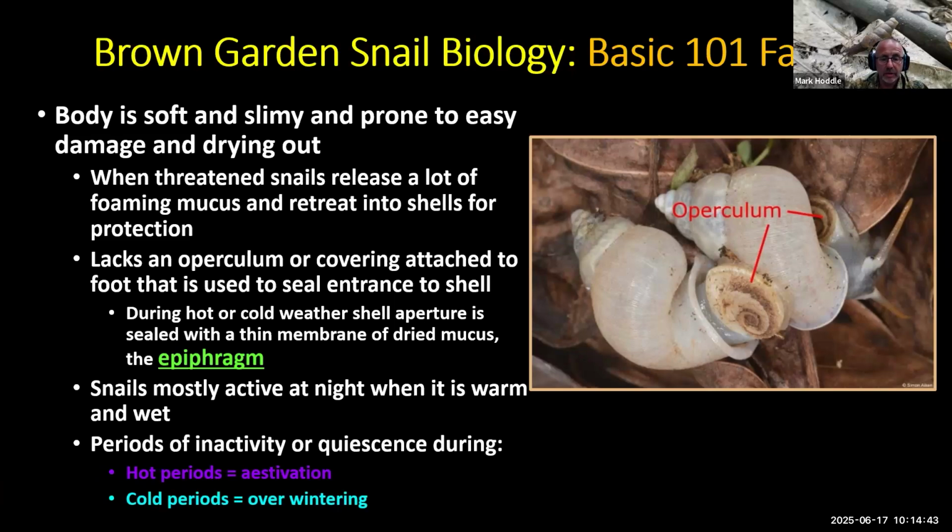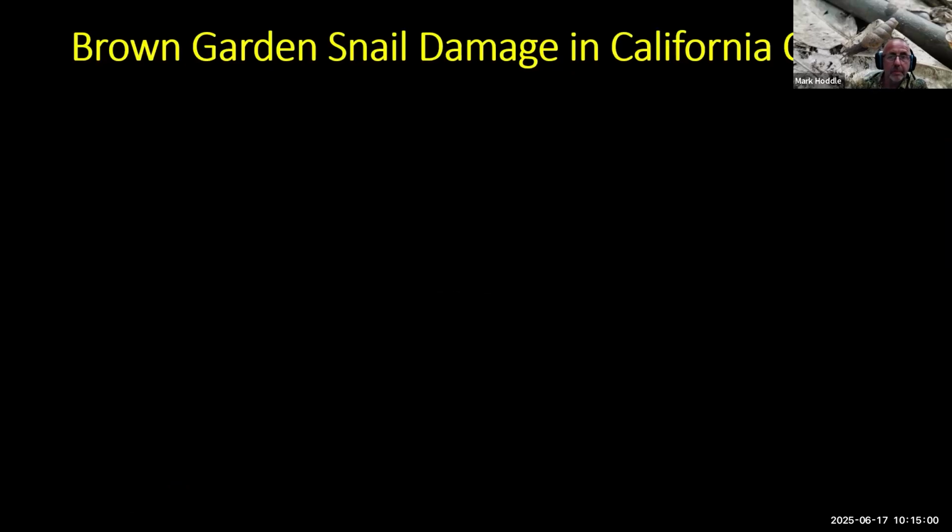Periods of inactivity, or quiescence, can happen during two major parts of the year. During the summer when it's hot, we refer to this period of inactivity as estivation. And during cold periods over winter, the snails shut down and form the epiphragm, and we refer to this as overwintering.